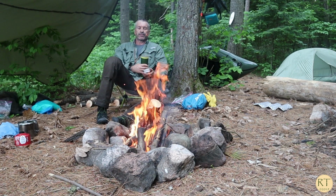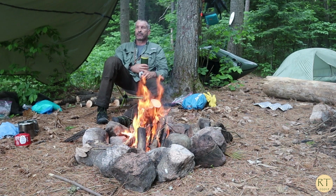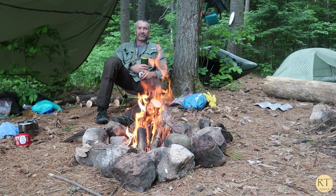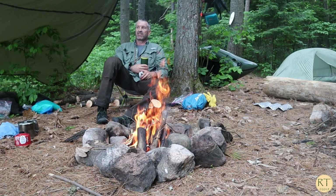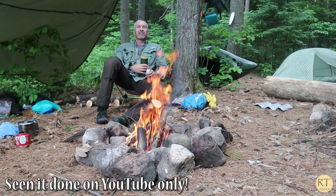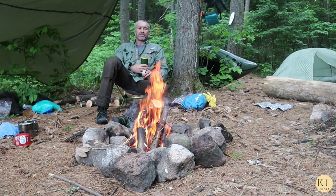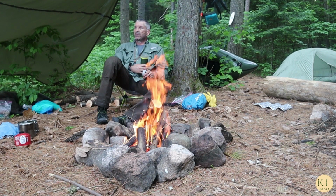I got the cord up for the bear bag. It's over there. So before I go to bed tonight, I had a bit of trouble finding trees. I've never hung a bear bag before. I've seen it done. But all the trees around here, they don't have any branches. There's one down by the water. It's probably a little bit iffy whether it's high enough. I'm not expecting to see a bear, but who knows?